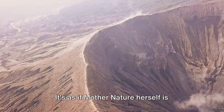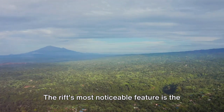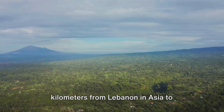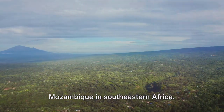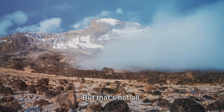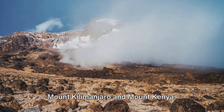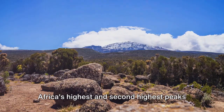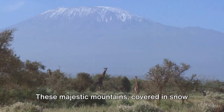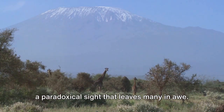Let's delve deeper into the current manifestations of the East African Rift. It's as if Mother Nature herself is painting a masterpiece on a canvas of continental crust. The rift's most noticeable feature is the Great Rift Valley, a series of connected valleys stretching over 6,000 kilometers from Lebanon in Asia to Mozambique in southeastern Africa. It's a world-renowned marvel, a testament to the power of plate tectonics. But that's not all. The rift is also marked by impressive volcanic activity. Mount Kilimanjaro and Mount Kenya, Africa's highest and second highest peaks respectively, are both products of this tectonic activity. These majestic mountains, covered in snow and surrounded by equatorial greenery, are a paradoxical sight that leaves many in awe.